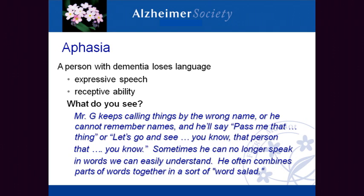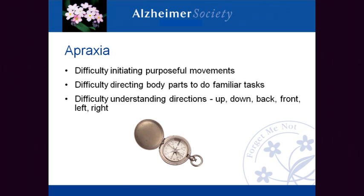So here's an example. Mr. G keeps calling things by the wrong name, or he can't remember names. And he'll say, pass me that thing, or let's go see, you know, that person. Now, if you're an old married couple, maybe you do know and you can supply the word. But most of the time, it becomes a guessing game. Sometimes he can no longer speak in words that we easily understand. He often combines parts of words together in sort of a word salad. That's aphasia. And apraxia is the difficulty to initiate a purposeful movement.